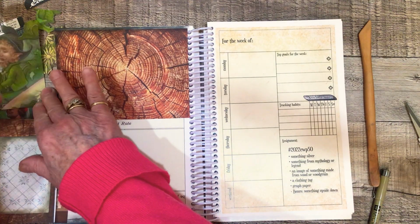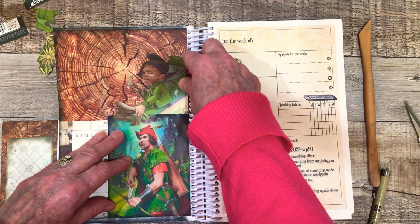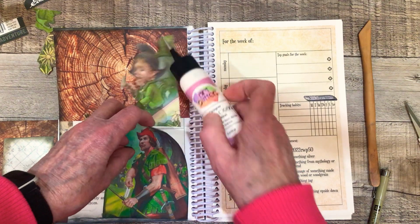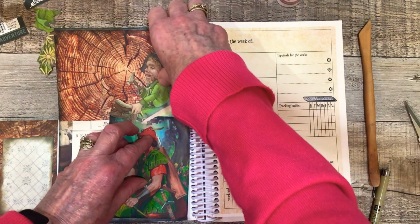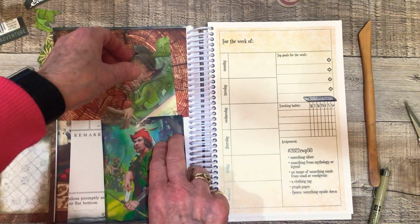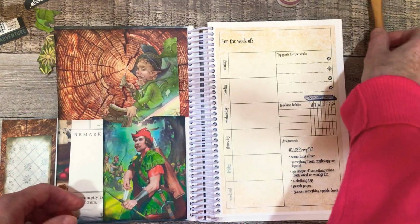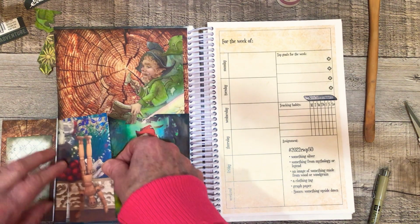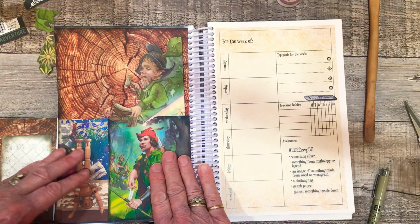But I'd also like to put Robin Hood down over here, so maybe, and I think I'm going to tuck this little leprechaun there. So maybe I'll glue him down first. I'll just get that. Oops. Get him down. Like that. Okay, and I think that'll go there, and then I'd like to put my little guy here. Maybe he should be under. Yeah, I think that'll be okay.